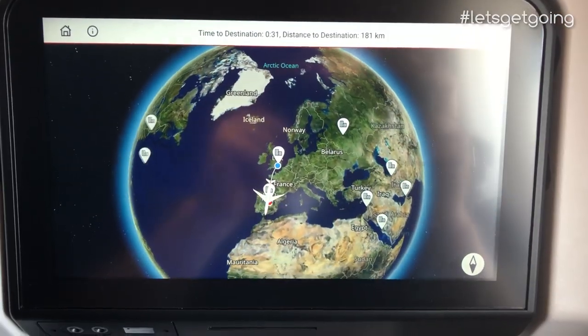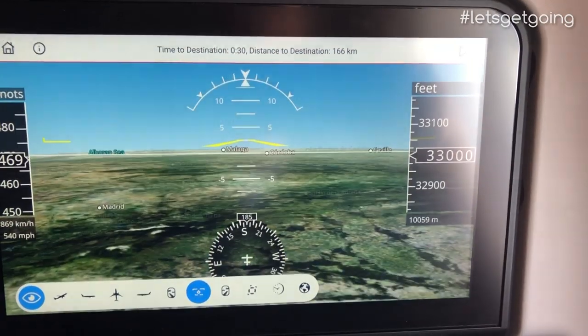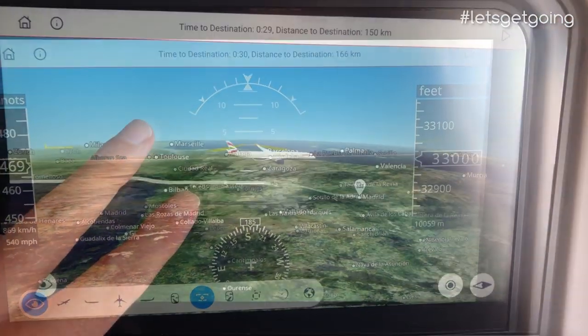Of course, for me, the highlight of the system was the in-flight map, which offers a range of preset camera positions, and you can control the screen yourself very easily.